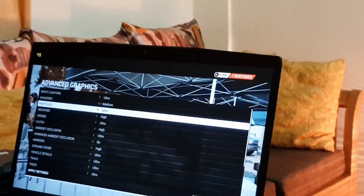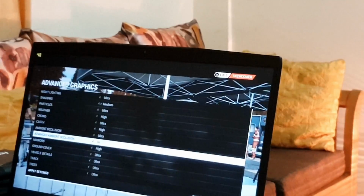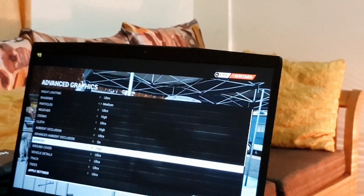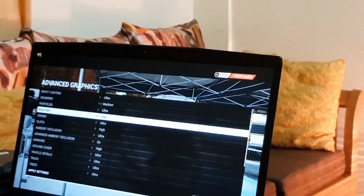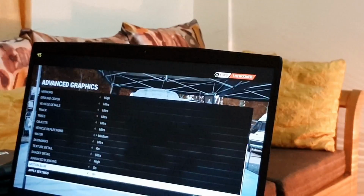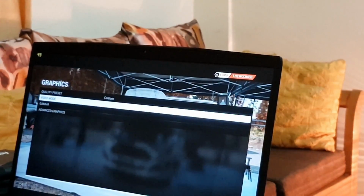So now we're looking at Dirt 4. And if you look at the settings, I have everything at ultra except shadows is at medium. And another thing that I keep at medium is this. So mirrors is at high and shadows is at medium. I think that I used to keep that at medium. Vehicle reflection, that's at medium. Rest everything is turned on or all the way at ultra settings.